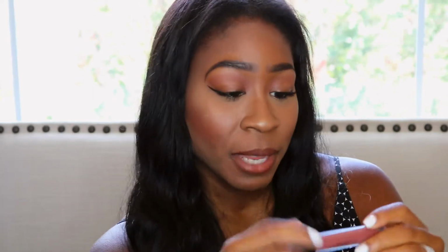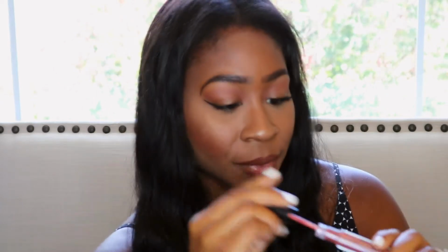Trust Issues is gorgeous. And then I have, I believe this is, oh wait, that's not it. Ashton is somewhere. I don't know where it is. It's probably in a bag. Ashton is my other one, which I wear a lot with Chestnut by MAC. Keeping that. This is actual lip gloss by Anastasia, in the color Fudge, which is gorge. I love this. Keeping it.